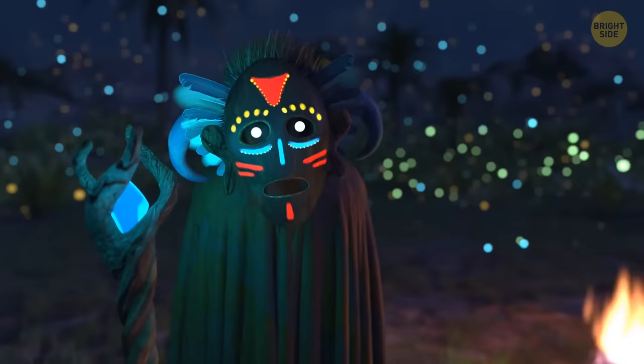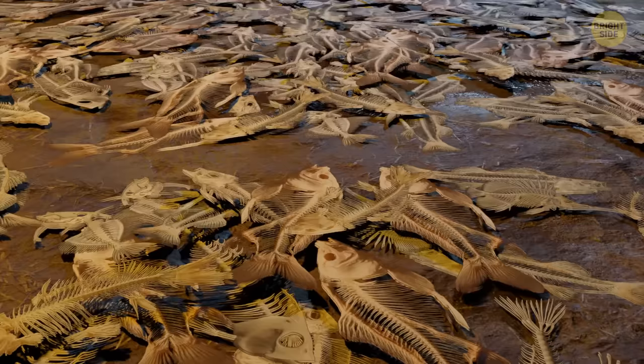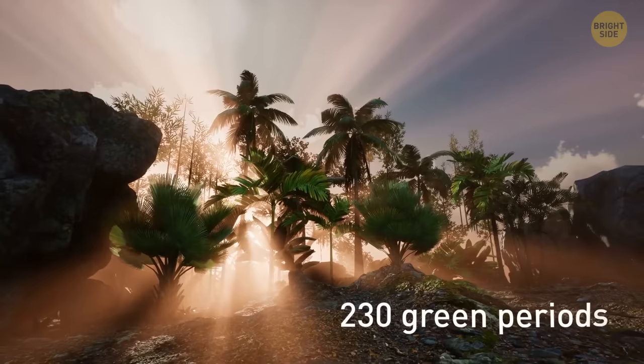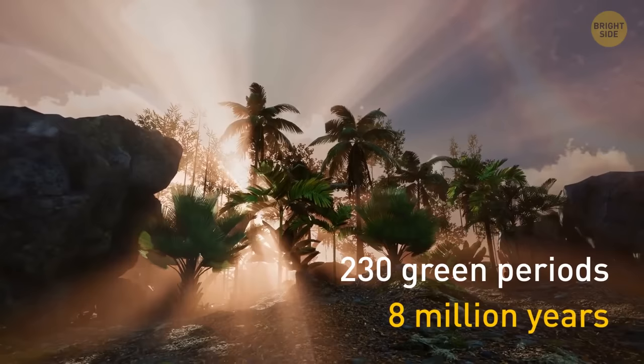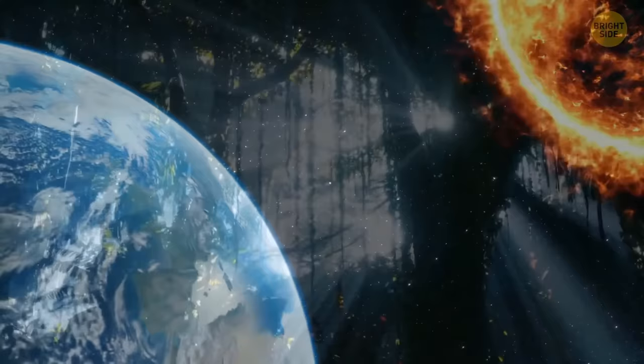According to researchers, the human population peaked across the Sahara about 9,000 years ago. There are traces of fireplaces, hunting tools, fish hooks, and even mounds of fish bones. Records show that there have been over 230 green periods over the span of 8 million years. Solar radiation is always changing due to natural orbital cycles. That's why Earth will most certainly see another Green Sahara moment. It might be thousands of years from now, but it will happen.